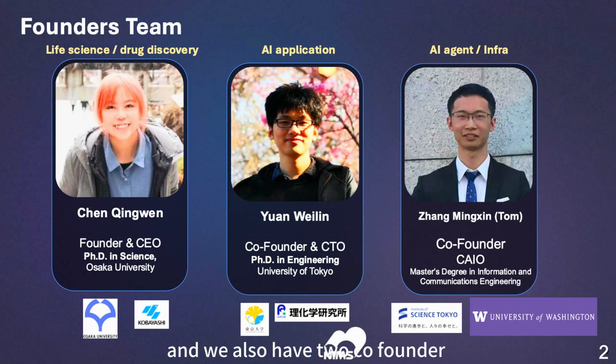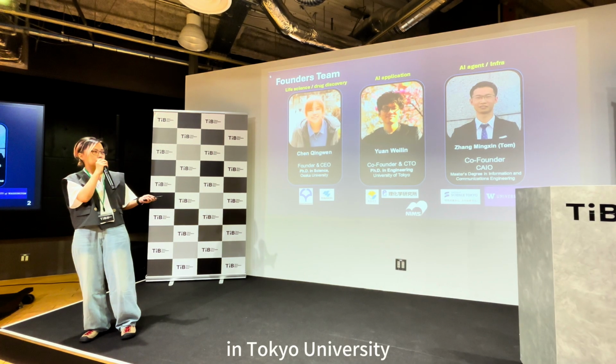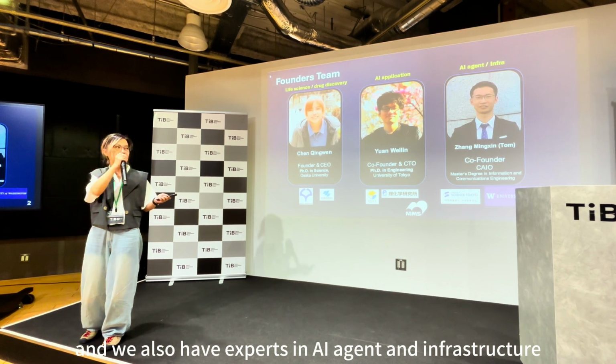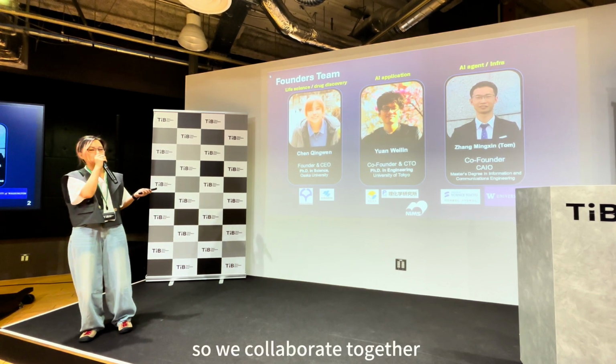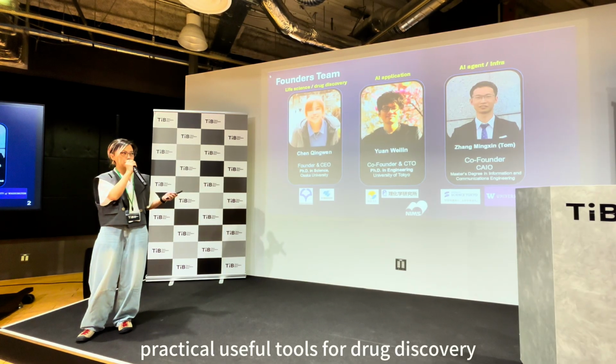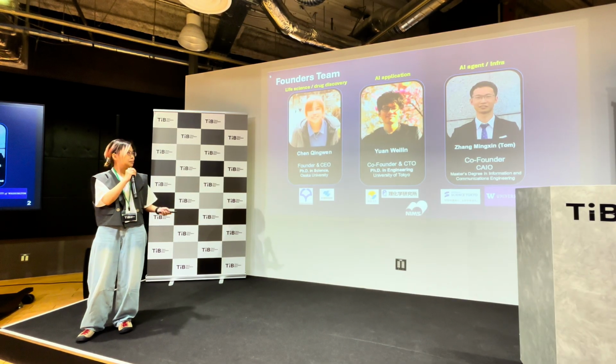We also have two co-founders, who have more expertise in AI applications, and they have PhDs from Tokyo University. We also have experts in AI agents and infrastructure. So we collaborate together and can bring really practical, useful tools for drug discovery.